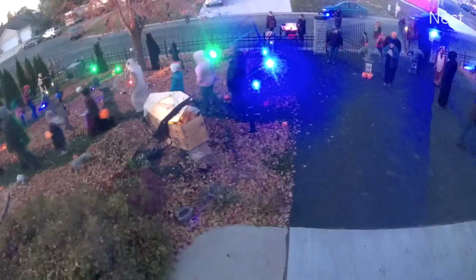Kids could walk through the graveyard. We had lit pumpkins up. We're going to just kind of walk you through the actual haunted graveyard maze that they are able to walk through.